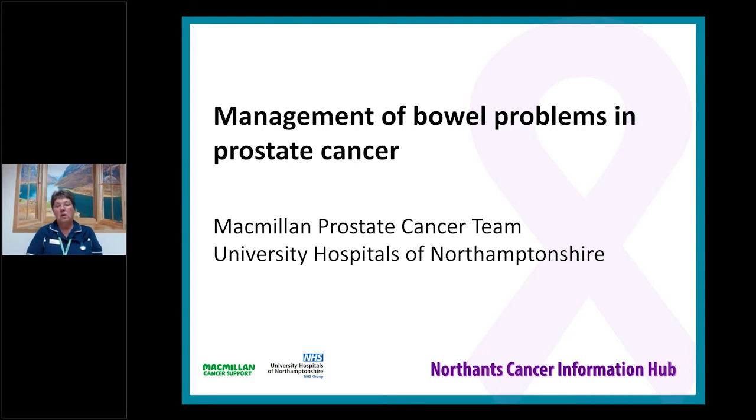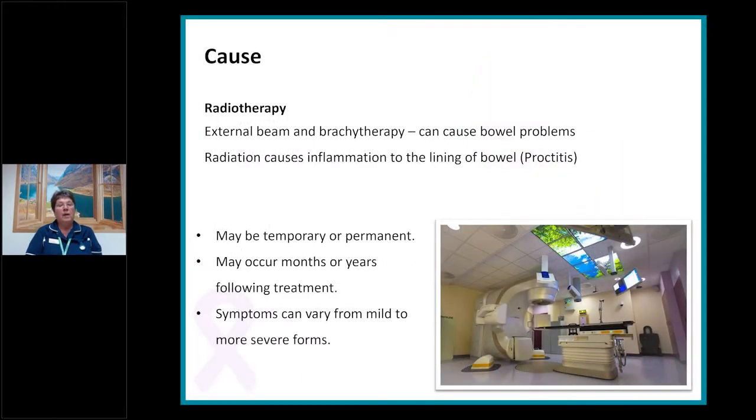This is a talk about the management of bowel problems in prostate cancer. We know that patients who have radiotherapy are likely to get problems with their bowels following their treatment. This doesn't happen to everybody, but when you're originally seen by the oncologist to discuss your treatment, then it is likely to be something that you do discuss and that is written into your consent form. Both external beam radiotherapy treatment and brachytherapy treatment may cause problems with the bowel pattern.